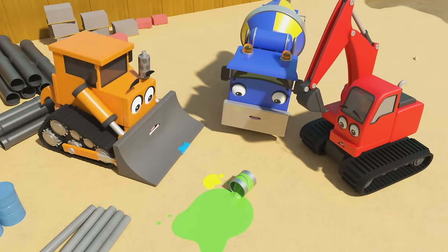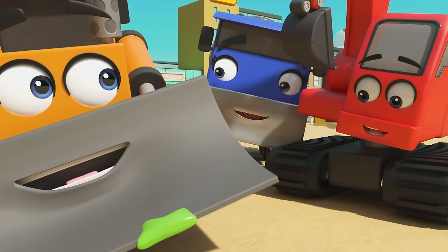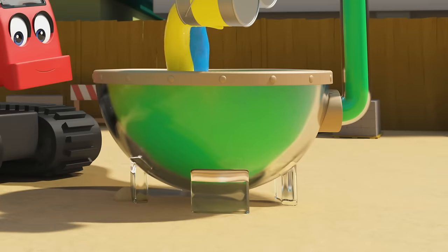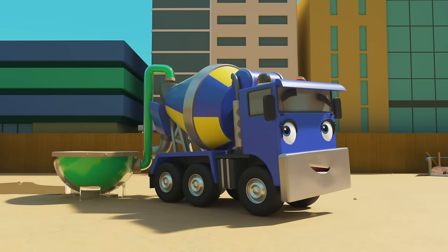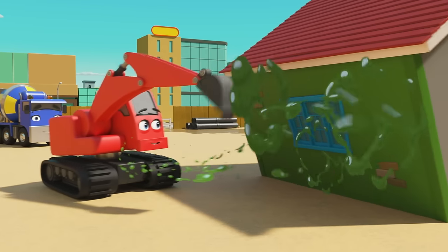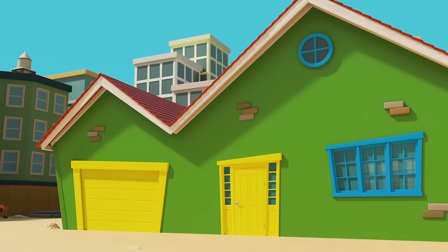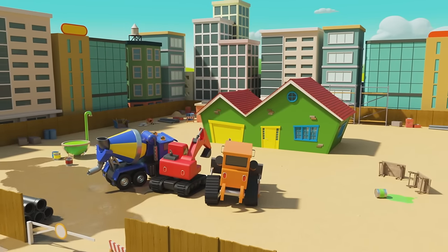All gone. How will they finish painting now? Wait a minute. When the blue and yellow paints mix, it makes green. So if they take the yellow and blue paint cans and put them both in the mixer, there, green paint. Nice work. Now you can finish painting the house. There, green walls. The house is finished. Well done, Digley, Dozer and CJ.